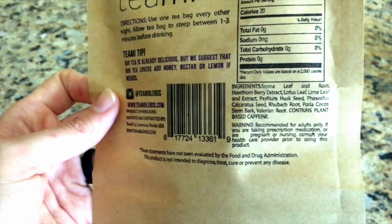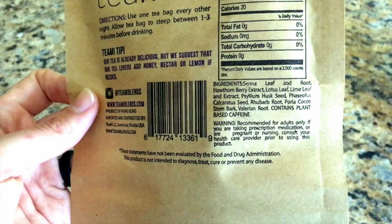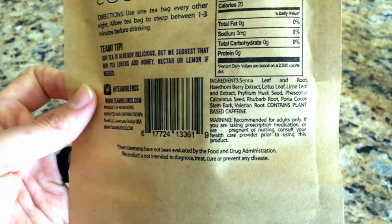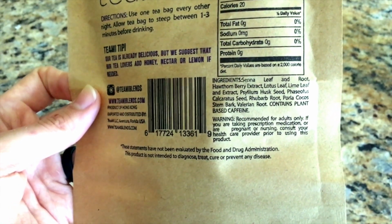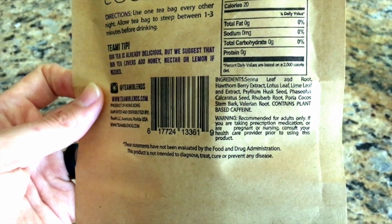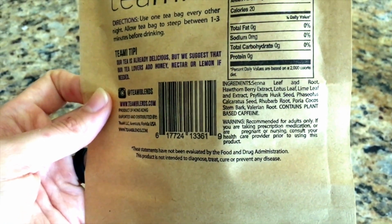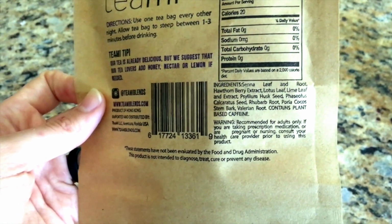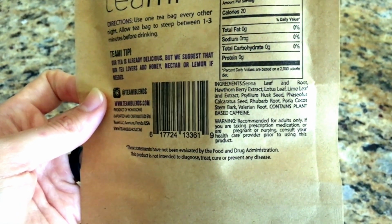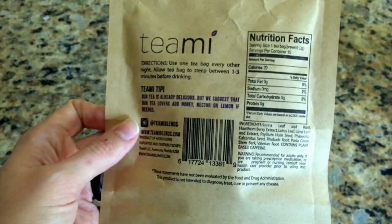Smooth Move Tea, I believe, uses the same thing. Senna tea and root, hawthorn berry extract, lotus leaf, lime leaf and extract, psyllium husk seed, Physalis calactricus, oh my god, seed, wow, rhubarb root, porla cocos stem bark, valerian root, contains plant-based caffeine.